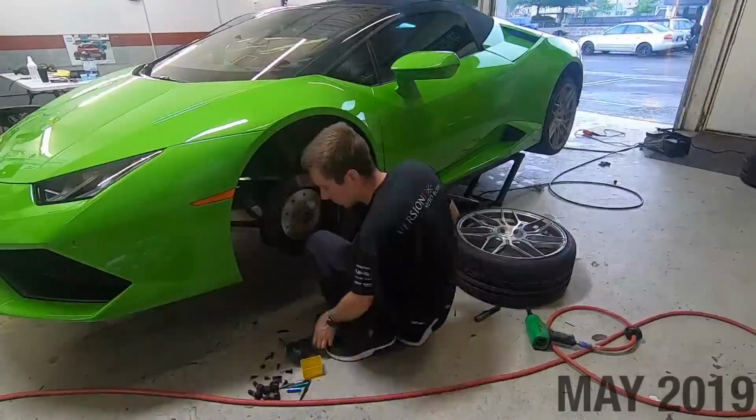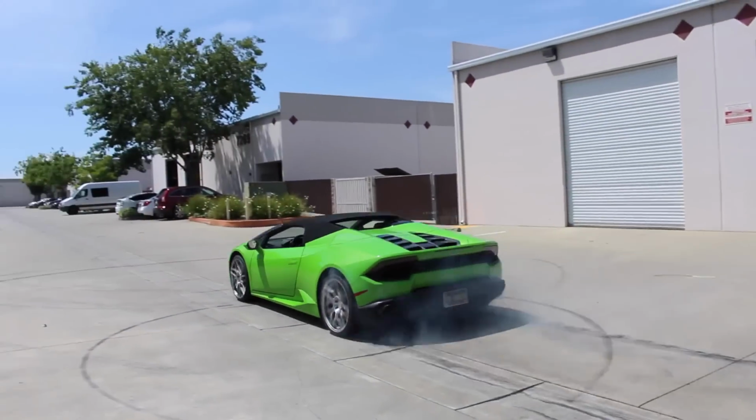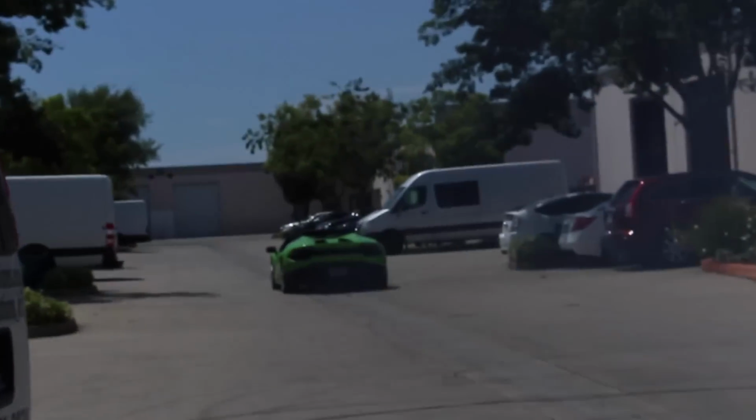Today I finally get to share with you guys that idea, that concept. I get to share with you guys the car that we're starting with, and I get to unveil our plan for our 2019 SEMA build. So stay tuned.